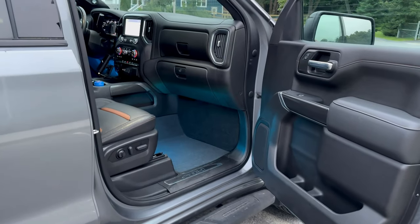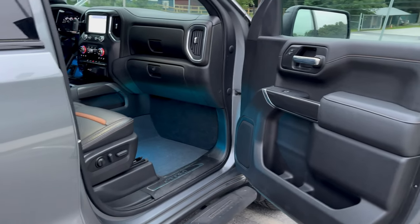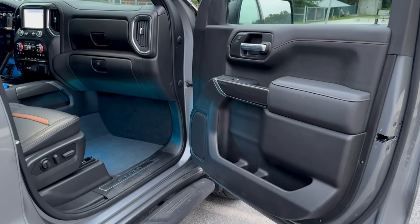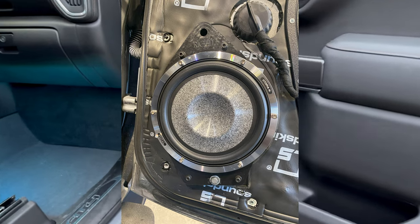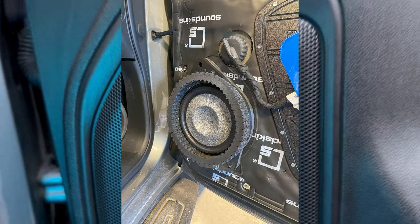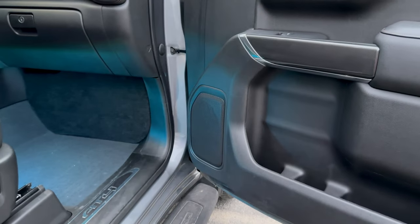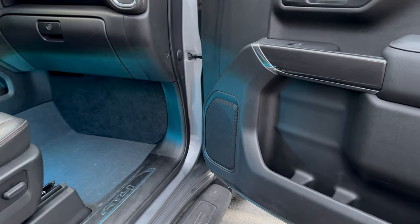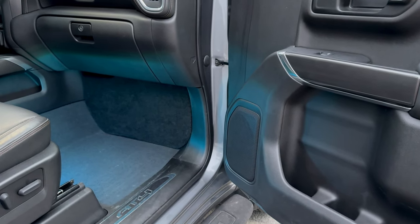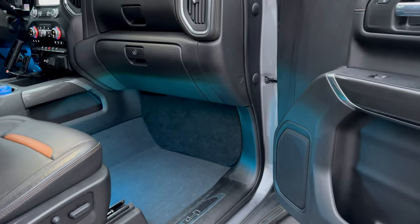Right, now we move into the front of the truck. So before I jump into the front sub, front doors are the Focal Utopia 8WMs. Probably not going to see them in there, but great mid-bass. I used to have them running 80 up to 240. Now they run 100 to 240 ever since I got this front sub installed.